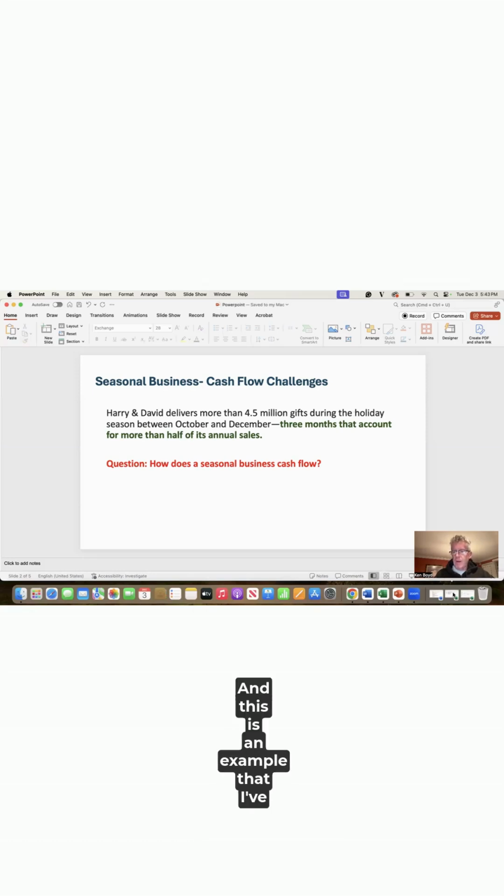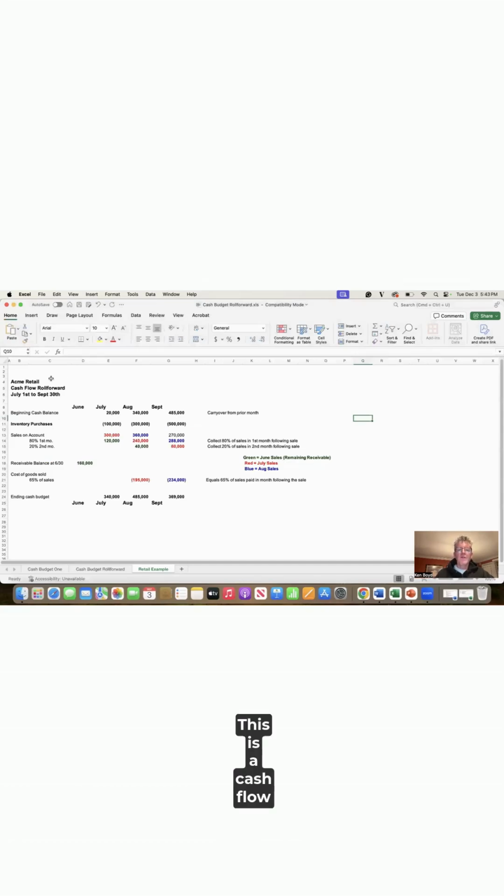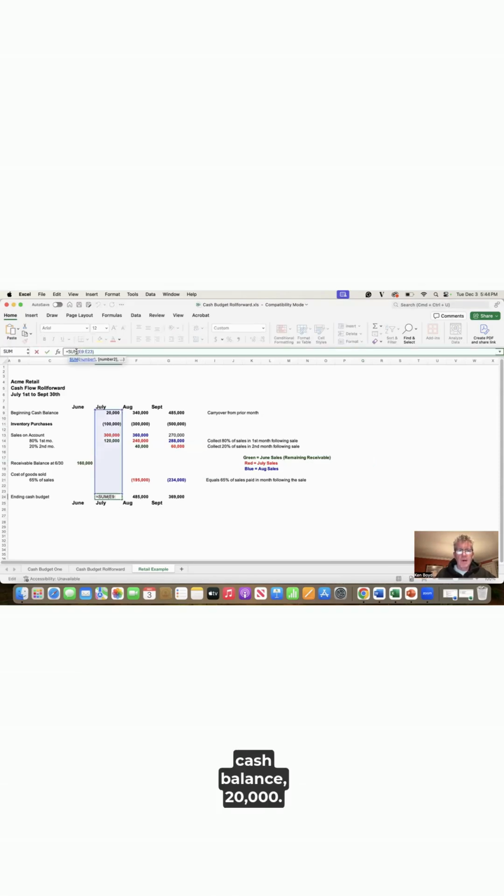And this is an example that I've used for years that I'm going to pull up on the screen. This is a cash flow roll forward. So I'm making up a company calling it Acme Rental. We have July, August, and September. A really useful tool if you're going to analyze cash. I'm going to blow this up just a little bit. So you have a beginning, and this rolls forward from 1 month to the next. So we have a beginning cash balance, 20,000.